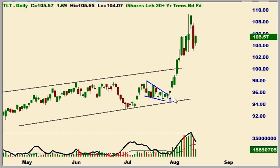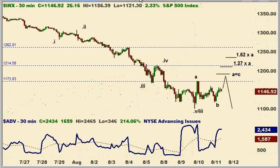Nonetheless, this is a case where you see the pattern, you have that corrective pattern, a relatively low risk place to get long, and the idea is simply to trail your stop up. This chart, by the way, is a little bit dated, but you get the idea. Again, we had that wedge, it held, it broke out, and we got the pop we were looking for.